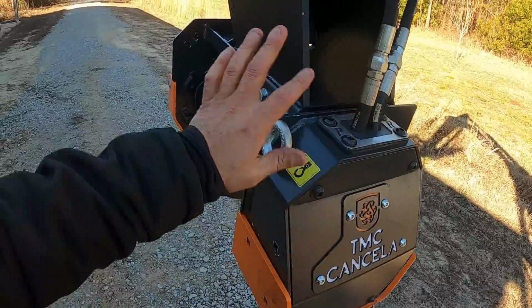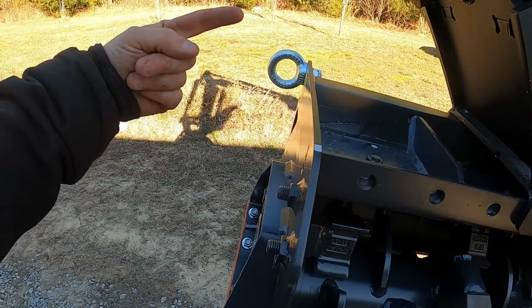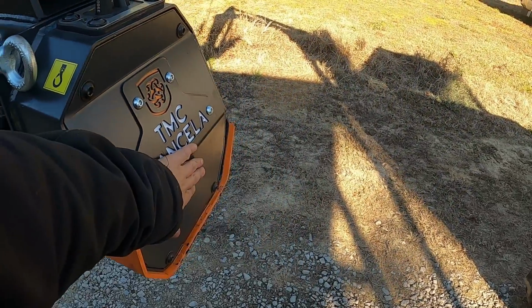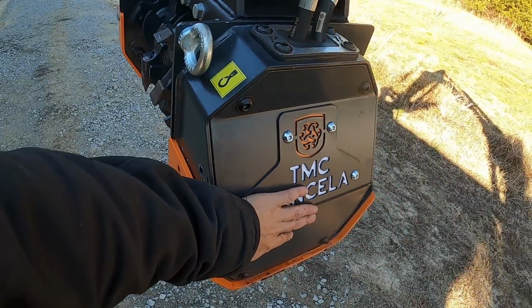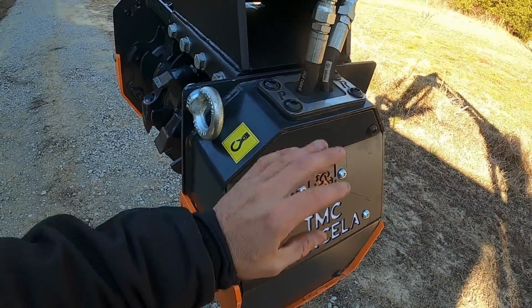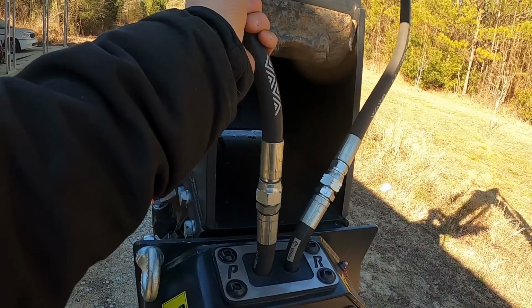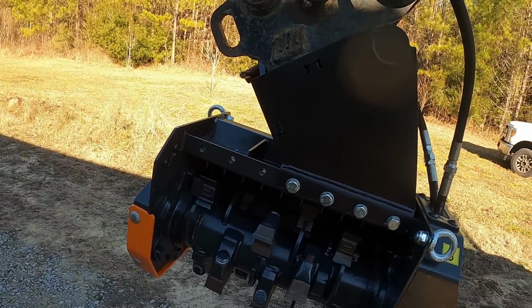So this one, unlike the THI, where it has a belt right here, so the motor sits up here and has a belt and pulley system, this one has a gear motor that plugs directly into the drum, very similar to how my Prenoth is designed. So you just have your gear motor here, no case drain. All you have is your pressure and return. So this thing is literally plug it in and go to work.